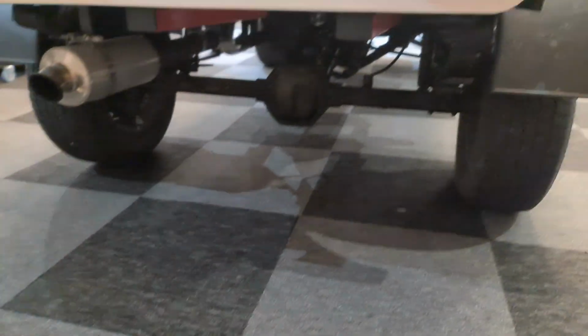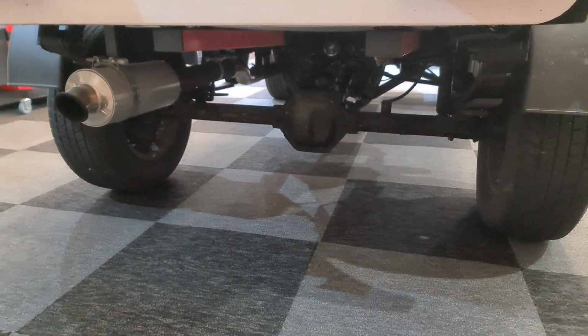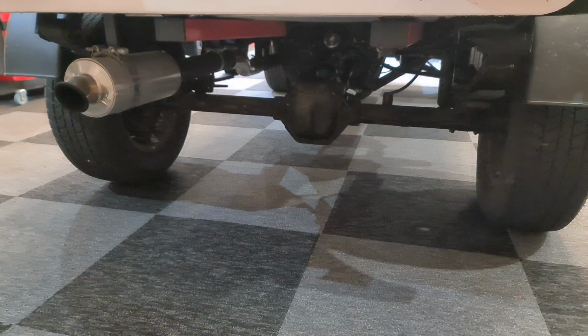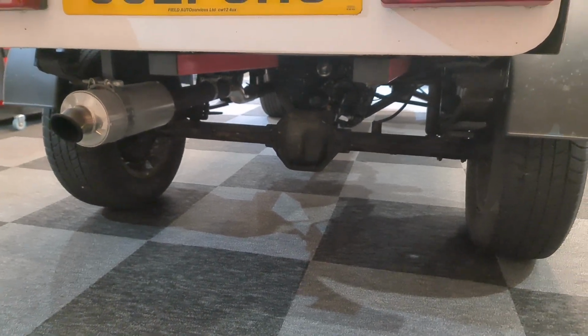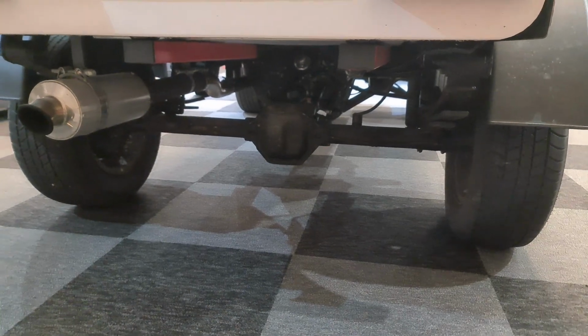I don't know whichever way they've done it, but that is a fully locked diff, probably welded, and that means it drifts, as you can imagine. A lot of power to the rear wheels, no weight over the rear axle. It just goes sideways everywhere. Anything over quarter throttle, you are drifting.